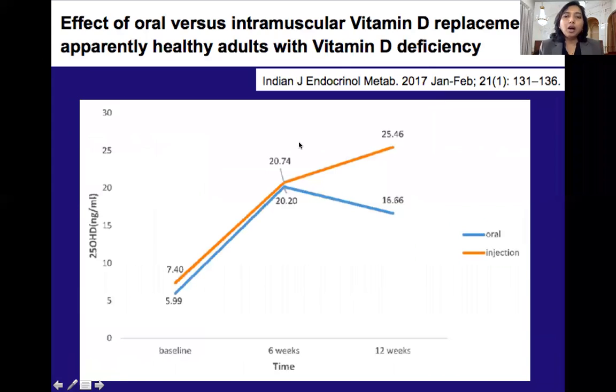So what about intramuscular vitamin D? Now, many of us use intramuscular Arakitol or other intramuscular preparations. What happens with those? This is a study which is comparing the oral versus the injectable form. In this study, orally 60K was given weekly for 6 weeks, and a 3 lakh injection of Arakitol was given.